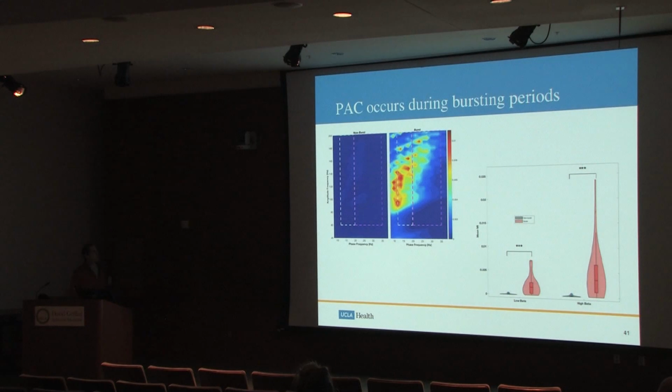And then we look at this, we said, well, now that we have our data separated into burst and non-burst periods, we can collapse it all together. Remember, I said we need 30 seconds to get a good phase amplitude coupling. But we can just take all of our data that's in a burst period and all the data that's in a non-burst period, and see if there's phase amplitude coupling. And it turns out if we look at all the data from a non-burst period, we have no phase amplitude coupling. But if we look at the data in a burst period, we have phase amplitude coupling. Which is very powerful because now we've linked everything together.